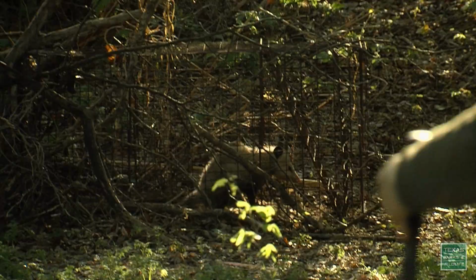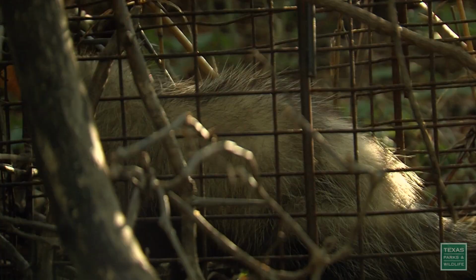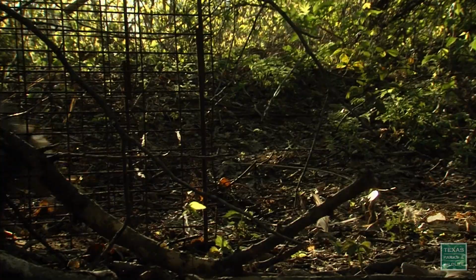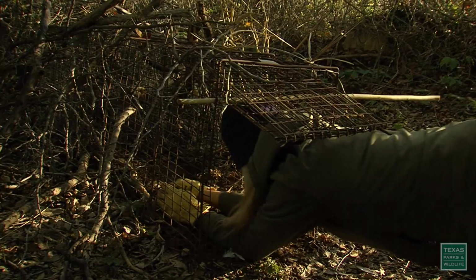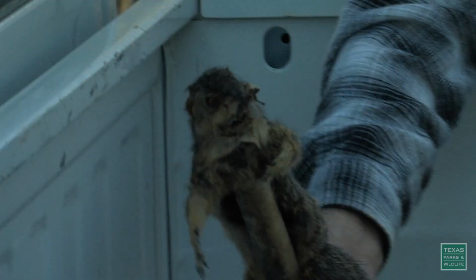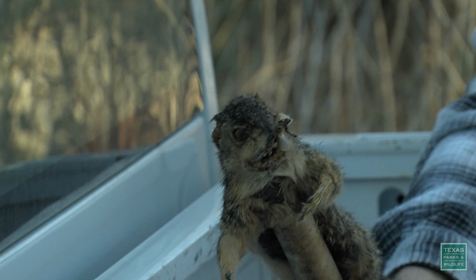Possum. I'm somewhat frustrated with possums at the moment. One. A one possum day. It's better than a stolen camera day. He was a wonderful good squirrel. A1 in his prime. Now he looks terrible.